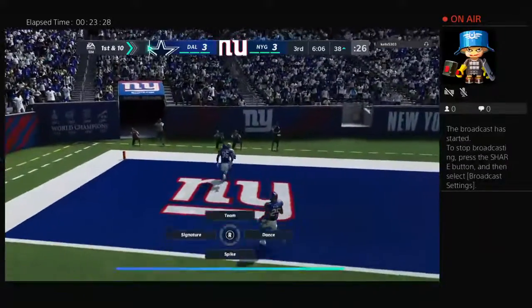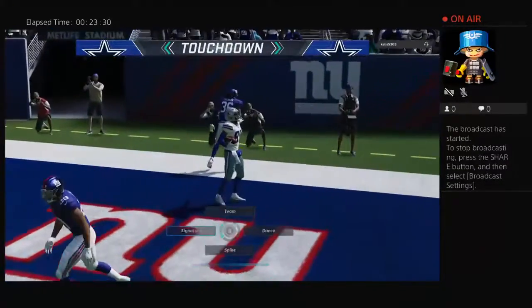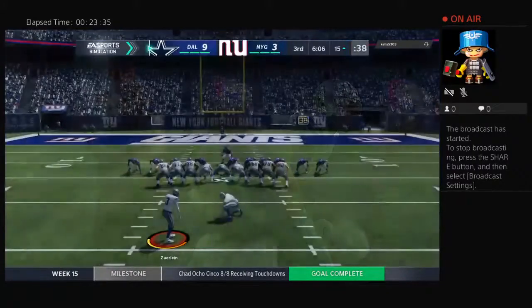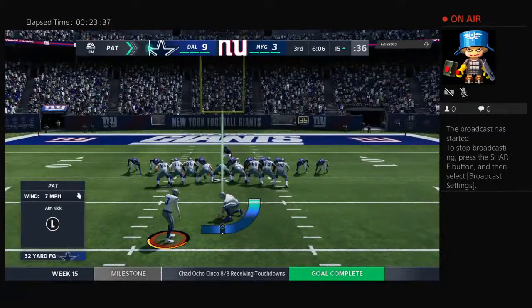And this is caught for a Cowboy touchdown. Dallas. Well, what a quick turnaround there. They get the football. Next play, boom, touchdown.